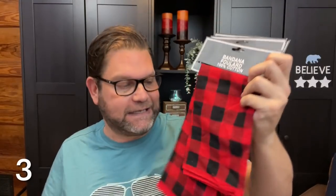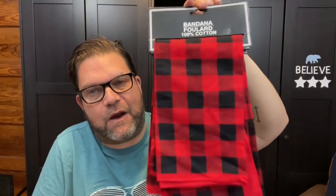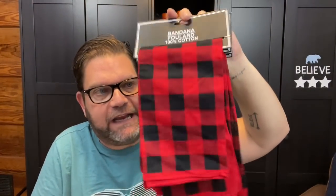All right, the next thing that I really think you should get, and I just dropped something. Oh, it didn't drop anything important. Are these bandanas. Now, this buffalo check we know is going to be super popular for Christmas. I personally, 2 years ago, I think it was, had an entire living room dedicated to this red and black buffalo check. It is a staple in my Christmas decor.